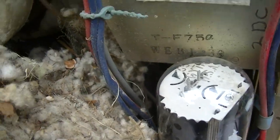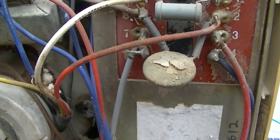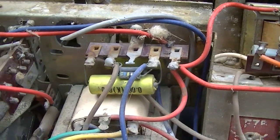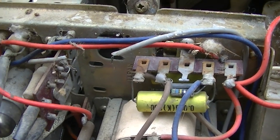This might be a hopeless case. But I'm not giving up. I hear the vertical working. I wonder what that is. I wonder what gray is. Maybe the AGC.